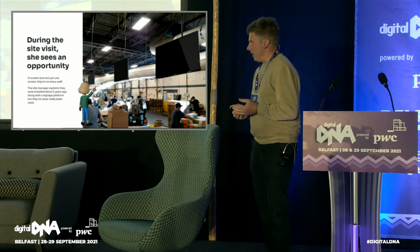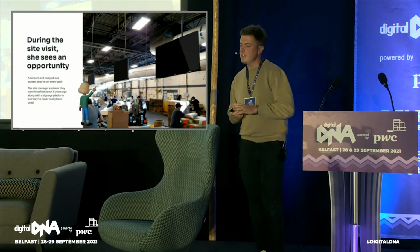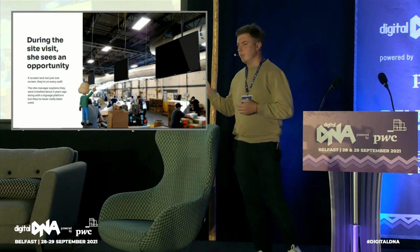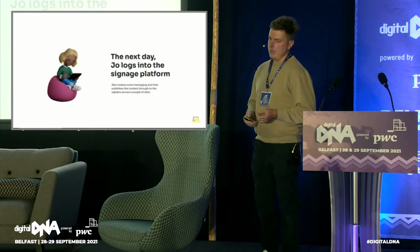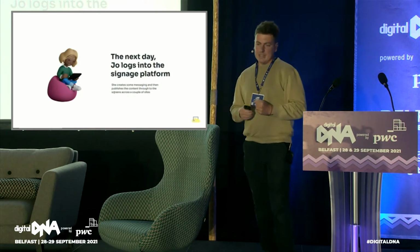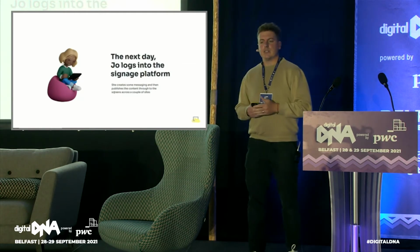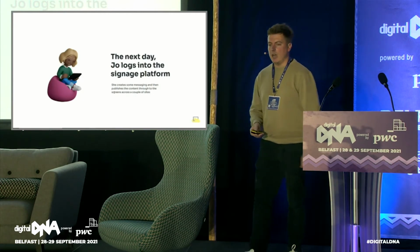She chats to the site manager and asks, why have we got all these big screens hanging around? And the site manager explains that 5 years ago, a signage platform was introduced to the company with all these screens, but they've never really been turned on. We have the news up on one of them, but we don't really know how to use them or what they're for. The next day, Jo goes back to the office, goes through that long list of platforms, logs into the signage platform and starts to repurpose some of the content she sent out in all those letters, and as a test, pushes that content out to a couple of the screens around the company.